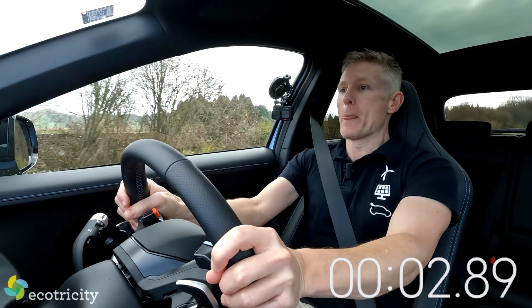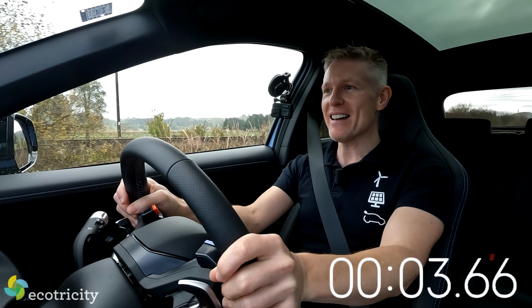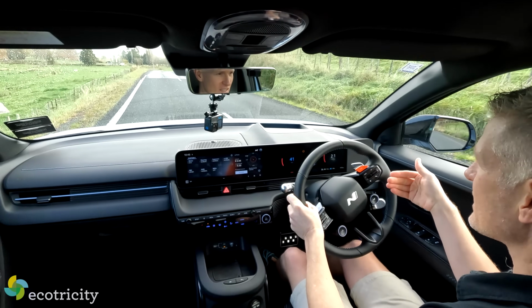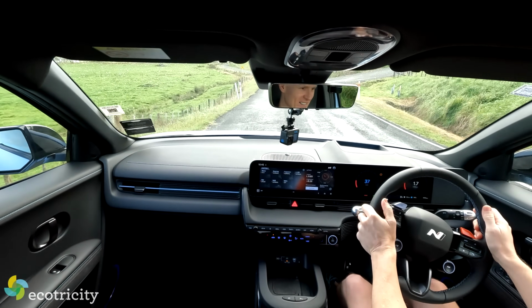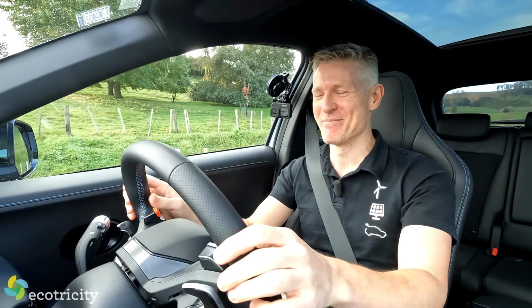Crikey. Far out. That was silly. And that was in one gear. It's got a rev counter and everything. This is so... Oh, we're in automatic mode now. So it's got an automatic mode. It's just changing gear by itself. Does it kick down when I slow down? Yep, look at that. This is stupid.